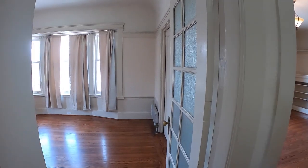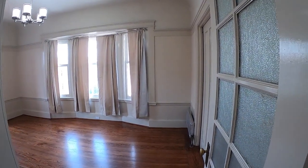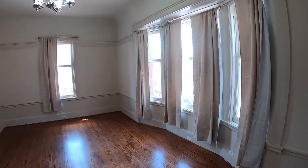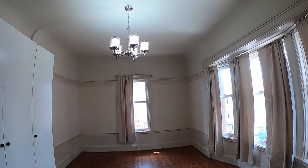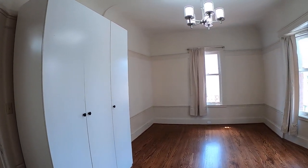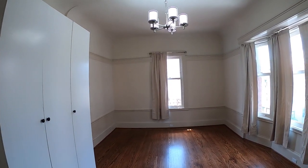All right, bedroom number two. Humongous bedroom. Definitely could do a king size bed in here. No problem. This piece of furniture is going away. That's the last thing that the current tenants are moving out.